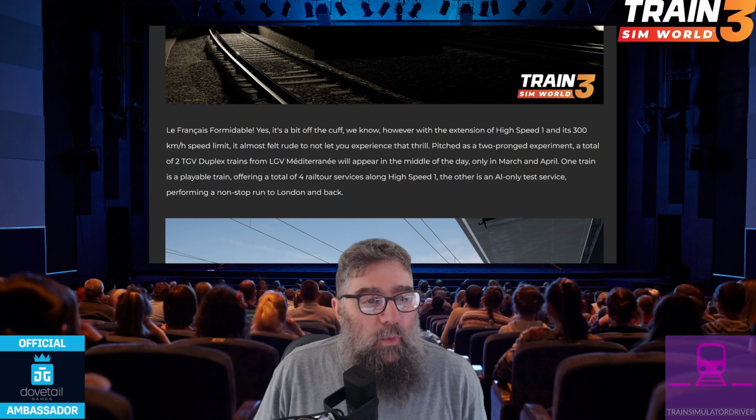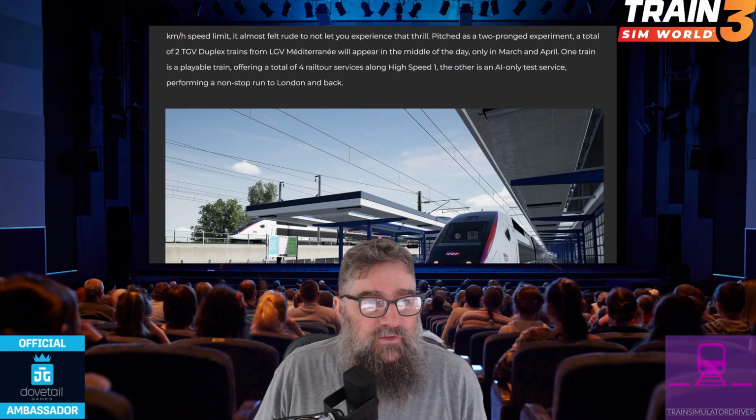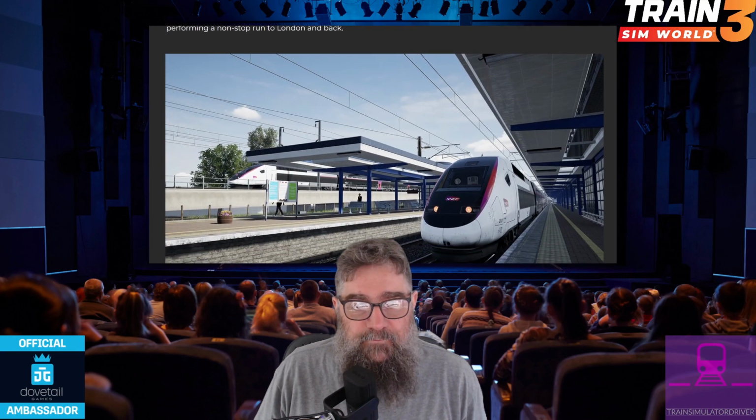La France Formidable. Yes, it's a bit off the cuff, we know. However, the extension of High Speed 1 and its 300 km/h speed limit almost felt rude to not let you experience that thrill. Pitched as a two-pronged experiment, a total of 2 TGV Duplex trains from LGV Méditerranée will appear in the middle of the day, only in March and April. One train is a playable train, offering a total of 4 rail tour services on High Speed 1, and the other is an AI-only test service performing a non-stop run to London and back.